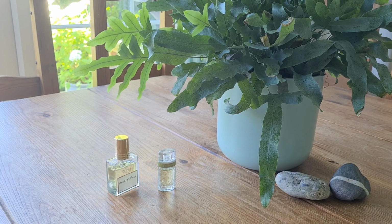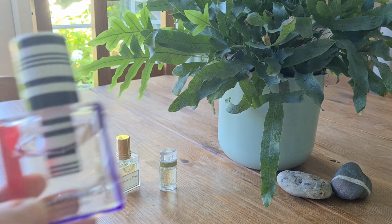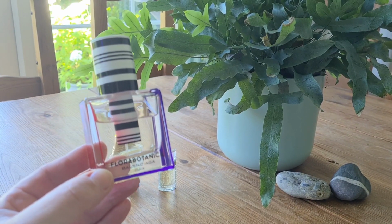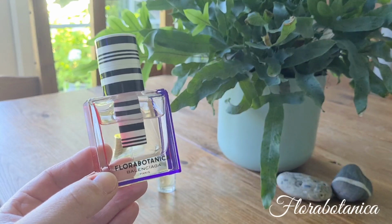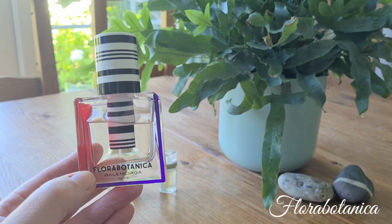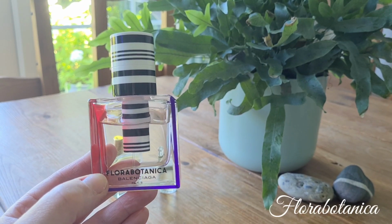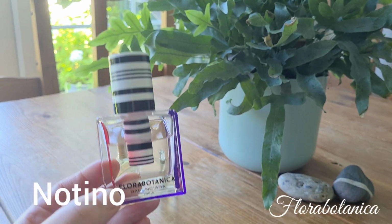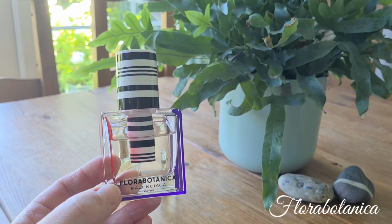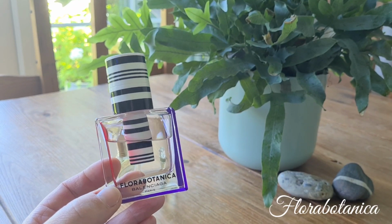So another fragrance that really offers a huge green character and is really fresh and vibrant is from the house of Balenciaga, and this is Florabotanica. This has been discontinued, I believe, and they're still on sale in many different retailers. And I think actually the online shop Latino has the 100ml for a really great price. I think it's something like £46 for the 100ml. I have difficulty wearing this fragrance. I sometimes wonder if I hold on to it because of the bottle.